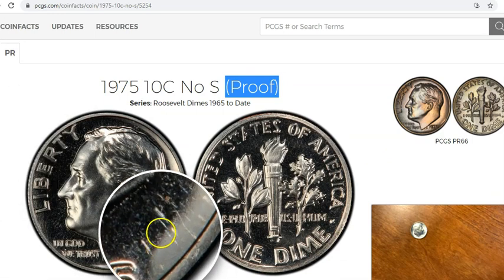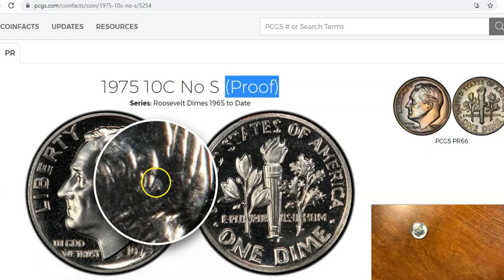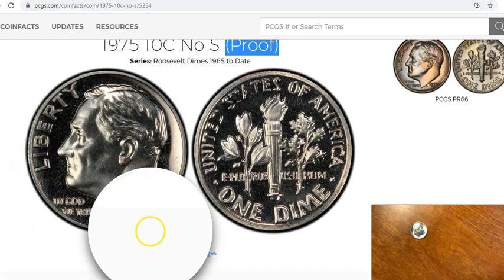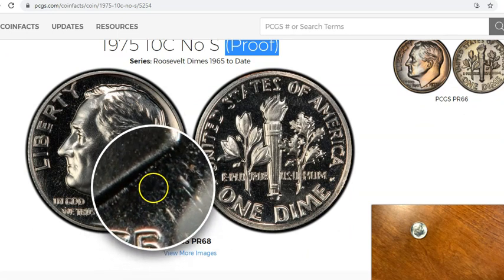So if we come in a little bit closer, see the mirrored fields and just a little bit of frosty devices on there. This one is definitely a proof strike coin. But there, that's where the S is supposed to be, right above the date and to the right slightly.